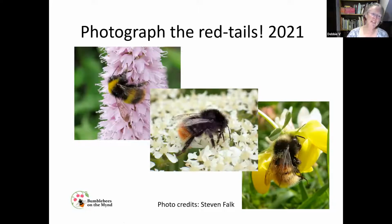So if you look at the early bumblebee, it has a very small red tail, so that's the first bee that we're looking for in our gardens. The middle bee is known as the red-tailed bumblebee. That one's quite distinct because it has a very black body, and it has a medium-sized red tail. So if you see a bee that overall looks black, the chances are you are seeing a red-tailed bumblebee, and that would be your medium-sized tail.